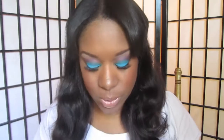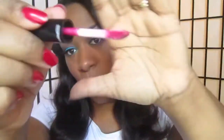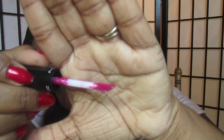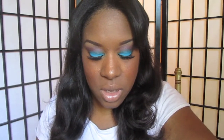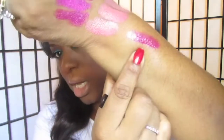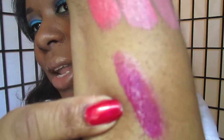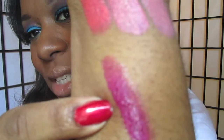And I'm going to get into the glosses, some of my fave glosses. So first, this came out with the Venomous Villains collection, and it is called Hot House. This one has some shimmer in it. I'm going to swatch Hot House right up there. Some people might say this is not a pink, but more purple, but it's pink in my opinion. It's pinky purple, if you want to get down like that. So this is Hot House from MAC.